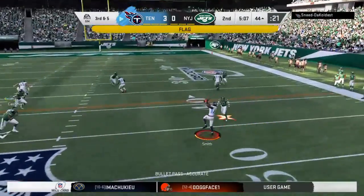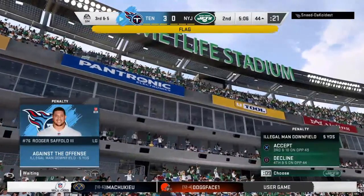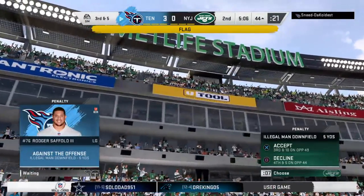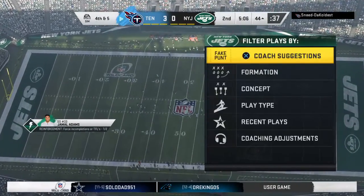Now a fake on the give here as they try the run-pass option. That's incomplete, but there is a flag down, so hang on. A big call coming on 3rd down. So they decline it as that will bring up 4th.